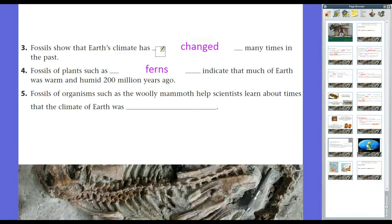Remember, ferns are vascular, non-seed bearing plants, and they generally grow in warm areas, all over the tropics. They don't grow in Antarctica. However, we found fossils of ferns. Remember Glossopteris, when we were talking about continental drift, that's what Alfred Wegener used as evidence. So these ferns lived in areas that are really warm now, so we assume that they lived in areas that were really warm back then. So around 200 million years ago, Earth was a lot warmer than it is now.